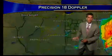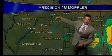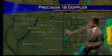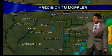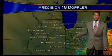Now if we zoom in tighter, you can see already some echoes trying to pop here with the front about here. So overnight tonight, as the front comes in, I think a few scattered showers and storms will likely pop in the area, but the front, it does appear, will get through here by tomorrow morning, and then we'll see some sunshine. Slightly cooler air will start to filter in.